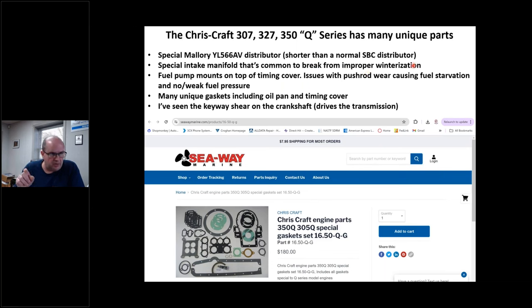Here's the other problem with this stupid manifold. If you just drain a motor, you just pull the plugs out of the block and the exhaust manifolds, you'll freeze and break this intake manifold. You actually have to suck the water out of it, or you have to run antifreeze through it. I'll show you that later. Almost every one of these engines that comes into our shop has been welded. Almost every one. I don't want this problem to happen to you.